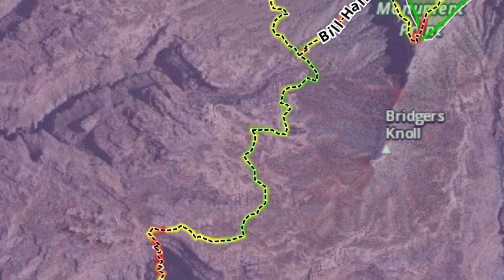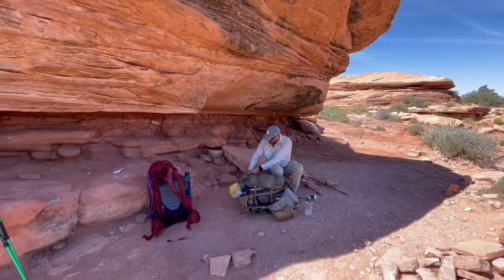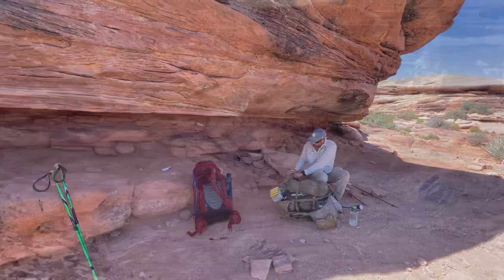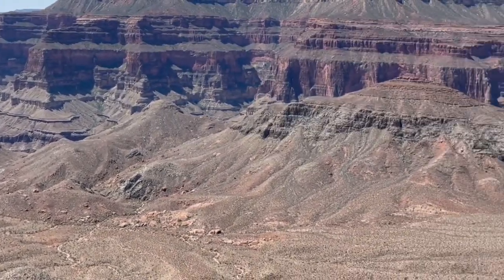During this section, which is relatively flat, you'll need to follow cairns to stay on the trail. It's not too hard to do, but you'll have to pay attention and look around. There's plenty of places on the Esplanade to get out of the sun, catch a break, and cache water.